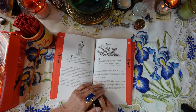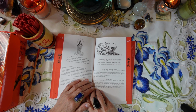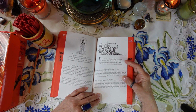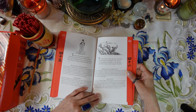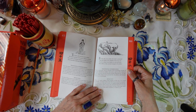All right, it says, traditional interpretation. This is a risky time, and you should avoid overreaching yourself. Do not get embroiled in conflicts with others, and try not to strive for wealth and fame, lest you encounter disaster along the way. You may have a tricky time in your personal life, but patience and tolerance will let you win through. Okay. I'm not really seeing the connection with the poem, except maybe for patience.